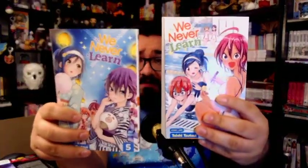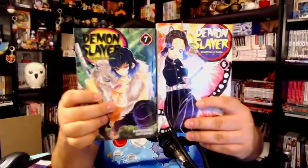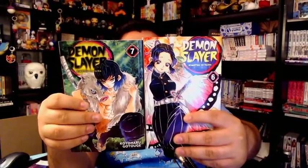So 2 more series, 5 more volumes. We Never Learn, Volume 3 and Volume 5. I think I have 1, 2, 4, and 6 for whatever reason. So, anyways, adding there for the collection. And then the last one is Demon Slayer, adding to the kind of beginning collection. I think I have 1 through 5, so this is 6 and 7. And then I think this one's the latest one, or at least when I bought it, it was the latest one, Volume 18.